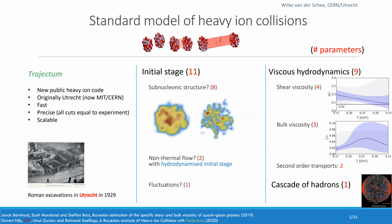What we did ourselves with Hovert is really based on a long line of research at different institutions, and this model is actually based on the Duke University work from a few years ago. So we have this Trajectum code. It's a public heavy ion code; you can all download it. It was originally done as Hovert's PhD project. That's also where the name comes from: it's the old Roman name of Utrecht.